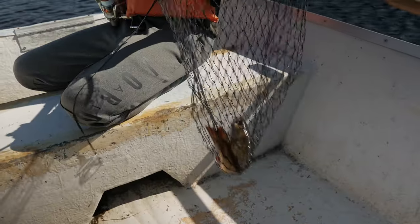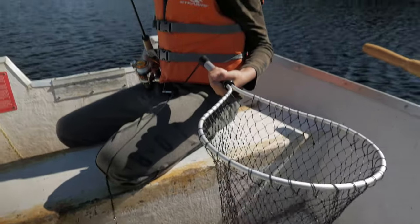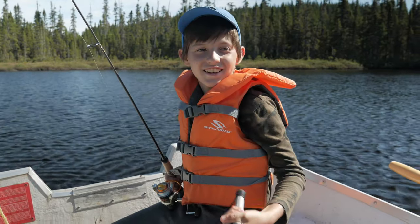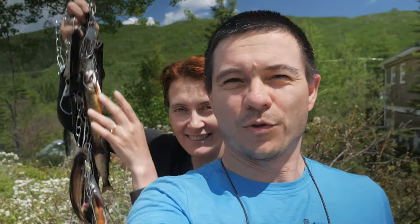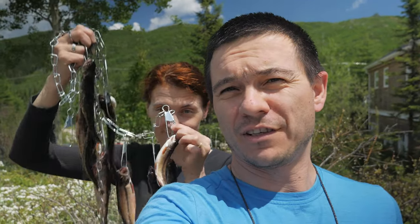Maxim just caught this, the biggest trout, I think, in our fishing trip. Wow, good job, Maxim. Good job. With this catch comes to an end our another adventure, but it's not the end.